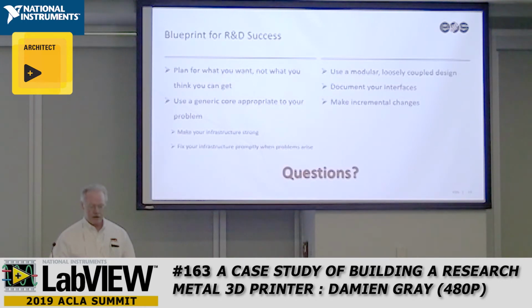And lastly, make incremental changes. Don't try to do everything at once. So we built it up slowly, and we were able to just keep building because we didn't have to keep refactoring code in the background constantly just to do any small thing. We were just dropping things into slots that they'd already prepared.